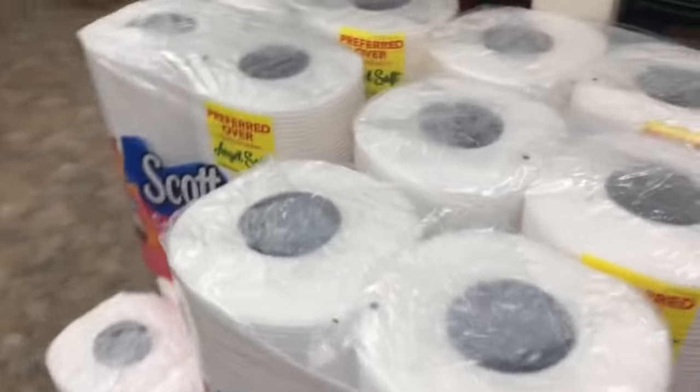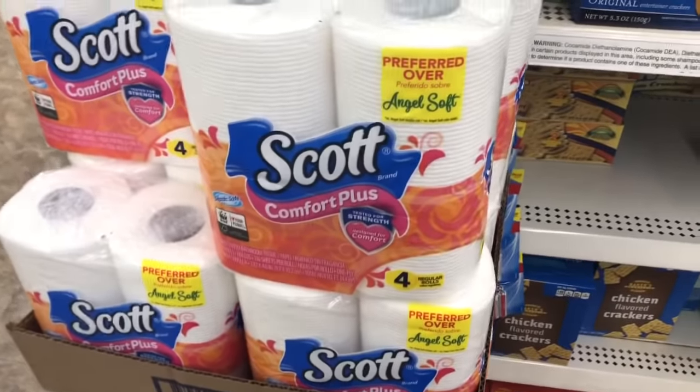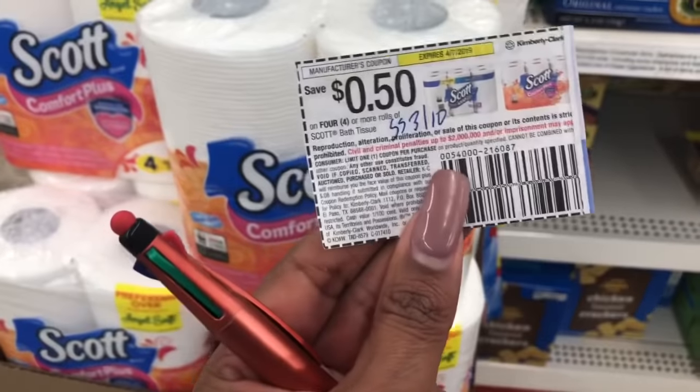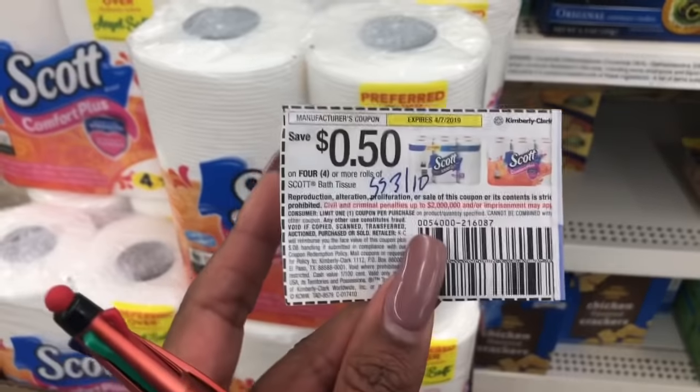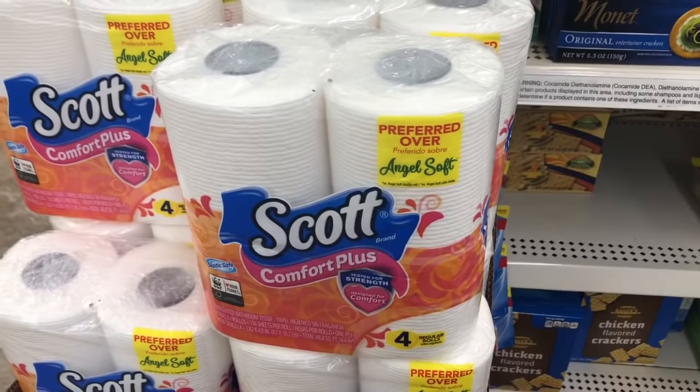This is a great deal on the Scott toilet tissue. Of course, they are a dollar at the Dollar Tree. We have 50 cent off one coupons from our SmartSource 3/10. So go ahead and pick one up. Use one of these coupons. Final cost is only 50 cents.